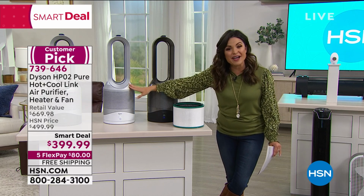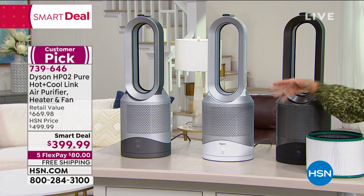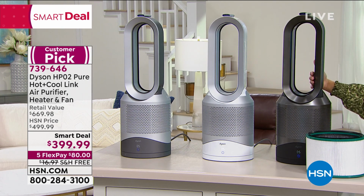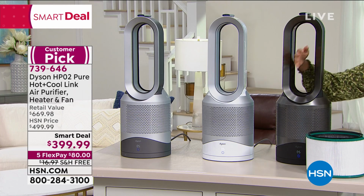The white is beautiful as well. It's very fresh and clean. And then we also have the black, which is sleek. I like too, Gemma, being bladeless. Lots of benefits to that. Easy to clean, much safer.